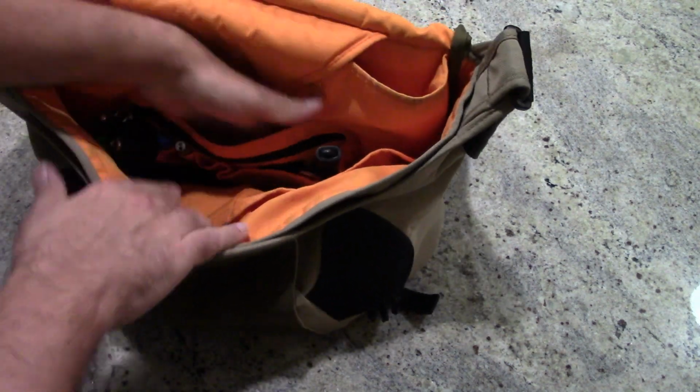I always have a spare with me because you never know if the one that's in your classroom is going to fail. That's all for that center pocket.